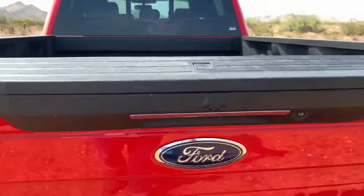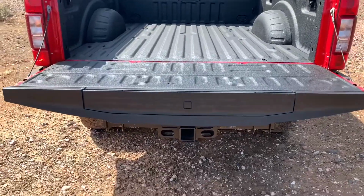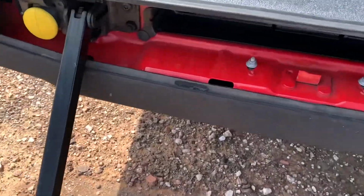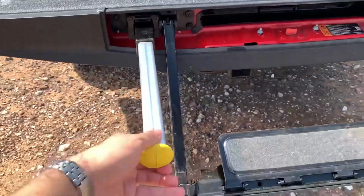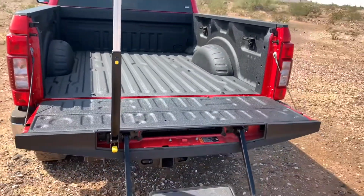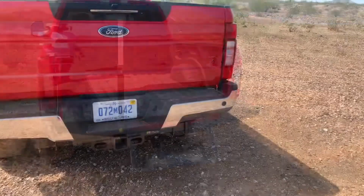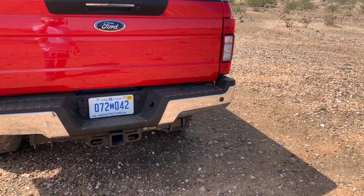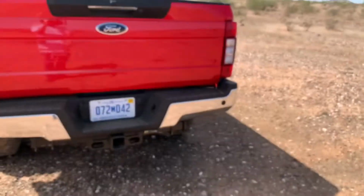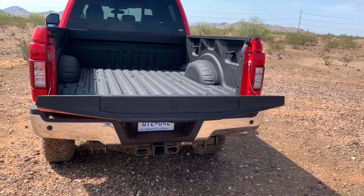I've always been a big fan of the Ford Tailgate Assist Step and Bar, even the old version of it. Of course, this has the second generation version integrated into the tailgate. Like I said, I've always loved this, but the newest version of it is even more thoughtful and convenient. If I don't feel like opening the tailgate the old-fashioned way, I can just use the key fob. Just press this button right there. Soft drop, nice and easy.